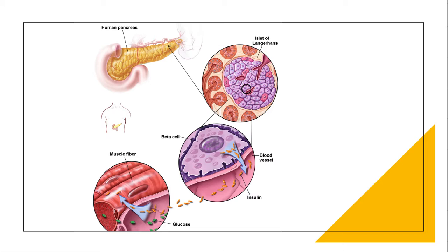Since induced pluripotent stem cells can be derived from each patient, their differentiated progeny should engraft successfully and restore or replace damaged or deficient cells in the patient. For example, insulin-secreting B cells in a patient with diabetes, shown on the picture. Although these cells hold considerable promise, their clinical usefulness remains to be proved.